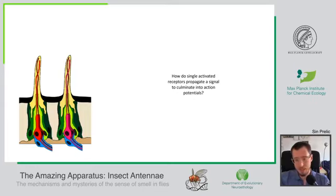So in this slide, I'll just go through a couple of interesting questions that we still haven't figured out and that still remain a mystery, even though we've very well structurally characterized these sensilla and the receptors and the neurons themselves. How do single activated receptors, these initial, perhaps single receptor events, propagate signals into entire action potentials that then fire to the brain? This remains an open question.